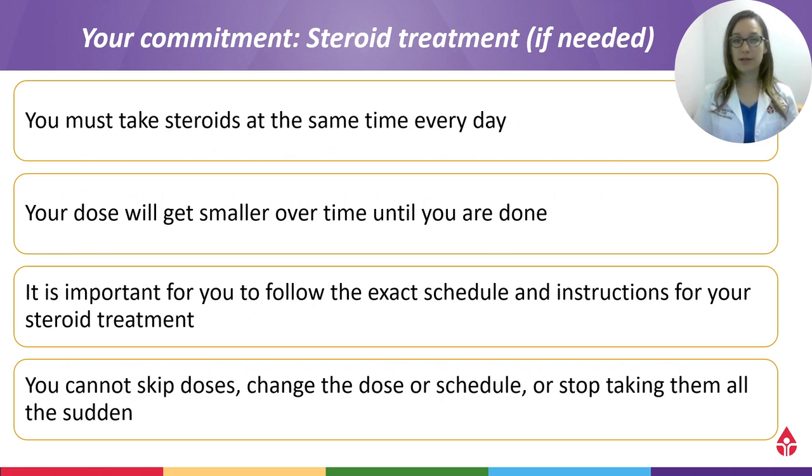There are some important things to know about taking steroids. So with a steroid treatment plan, you need to take them at the same time every day as much as possible. It's also important to know that you will start at a certain dose, and then your dose will get smaller and smaller over time until you finish your treatment plan. You need to follow the treatment plan that we give you as closely as possible, and do not skip doses, change the schedule, or just stop taking them all of a sudden. You need to taper off of this medication slowly, and we'll give you thorough instructions on how to do that.